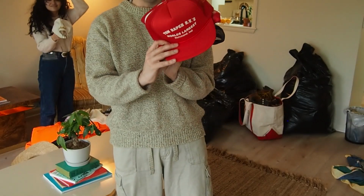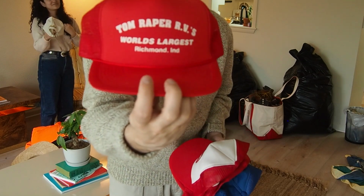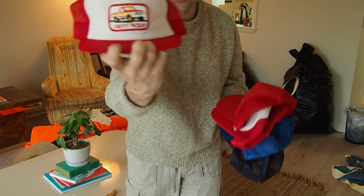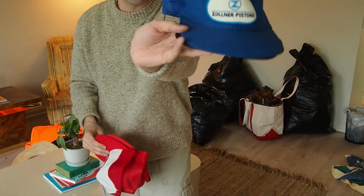This is where it's gonna get a lot more. There are a ton of vintage trucker hats in here. Most of them are just crap, but there's a few cool ones I'll probably keep, like this Chevy pickup one, and maybe this Pistons one.